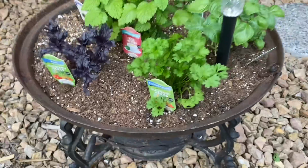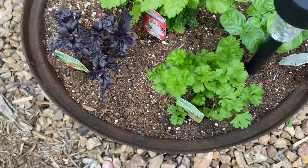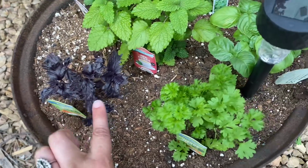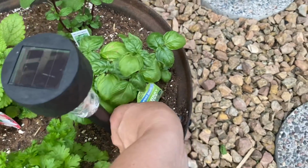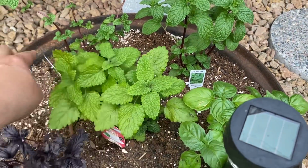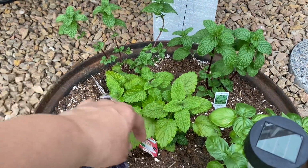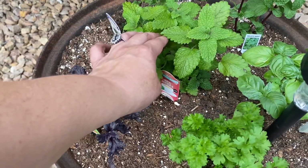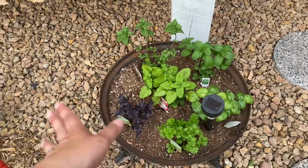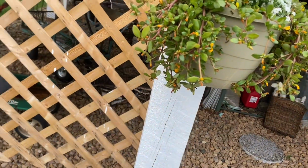So I have curly parsley. I'm gonna make cute tags for these, I think, but I just haven't gotten around to it. Curly parsley, basil, 2 kinds of basil, purple and the regular kind right there, sweet. And then mojito mint and spearmint, and the kind of mint I planted in the garden, I think, is peppermint. And then this is lemon balm. So yeah, I love this thing. I'm really pleased with the look of it. So yeah, that's been doing great.